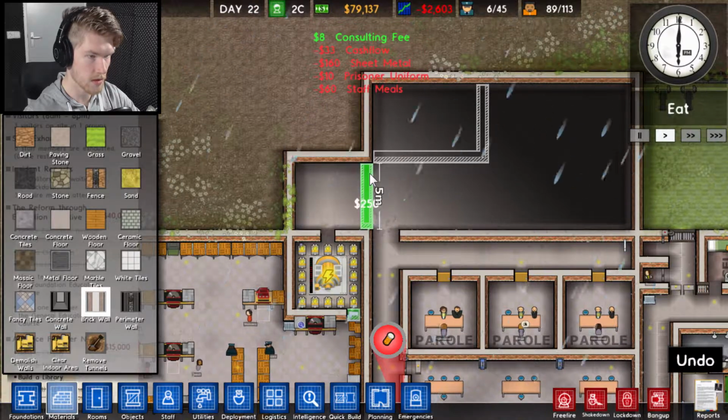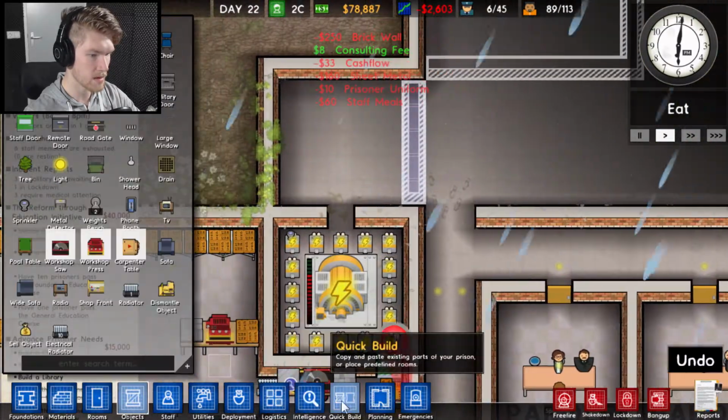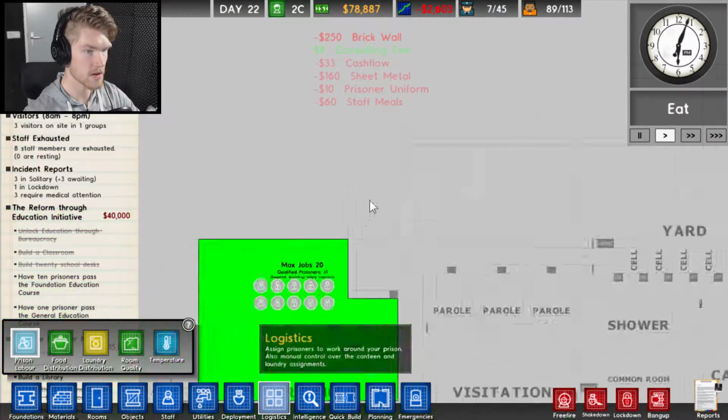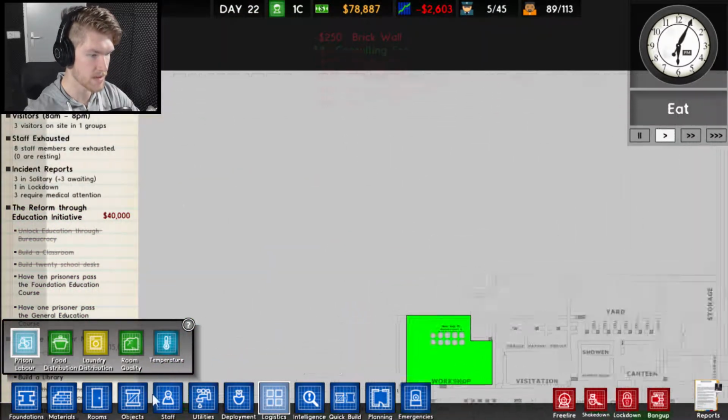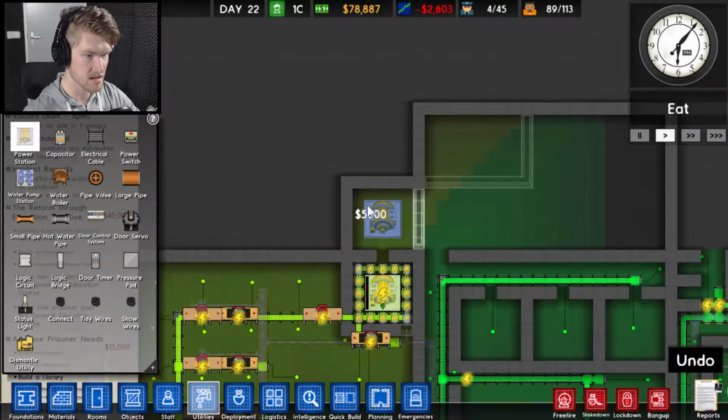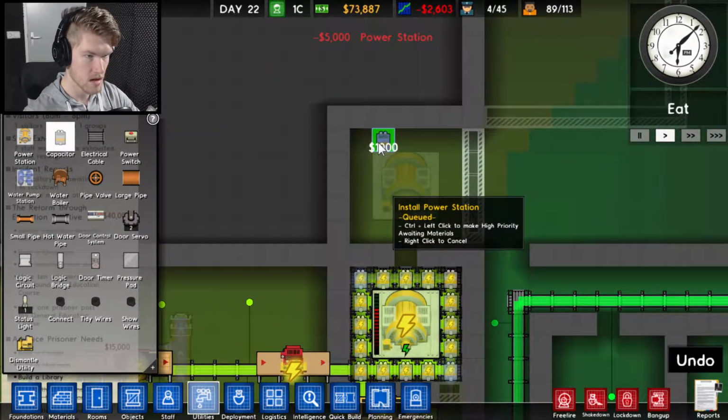This one must be a brick wall, though. And then we want another generator connected up. And that's also going to do everything up here. I want that to be the case. So, utility-wise, we want another power station. That's what they call power station.